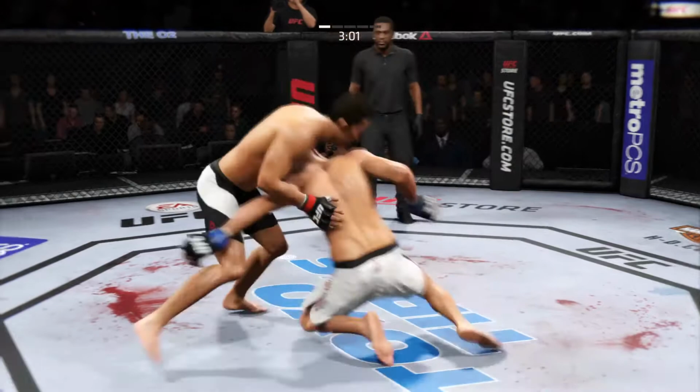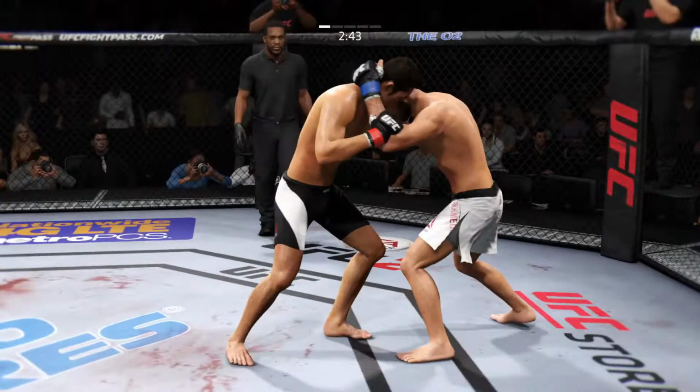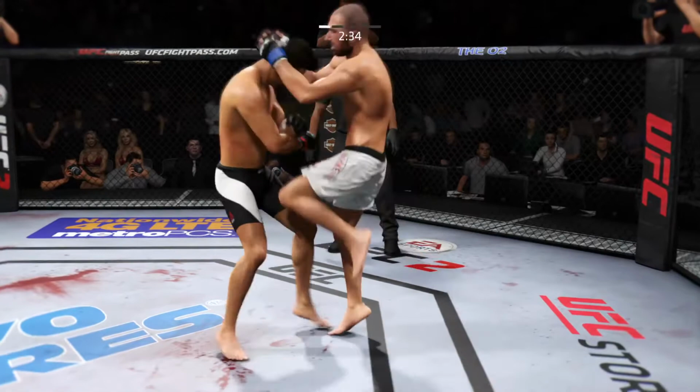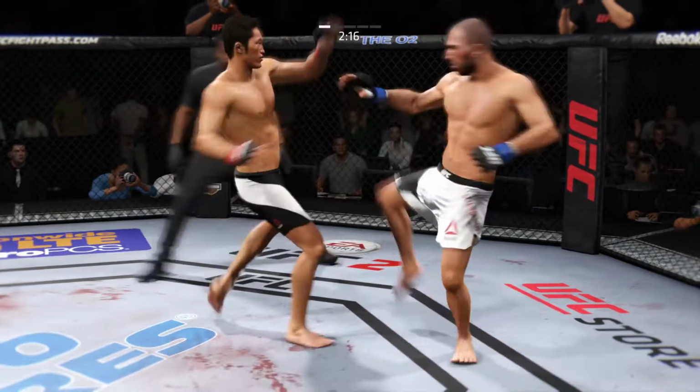Stuffed. Beautiful uppercut. Back and forth. Very nice. He was able to cover up and block the body shot. And from here, transitions to the Muay Thai clinch. Tying him up here in the clinch. Wow, he goes down. Dove in and cracked him.